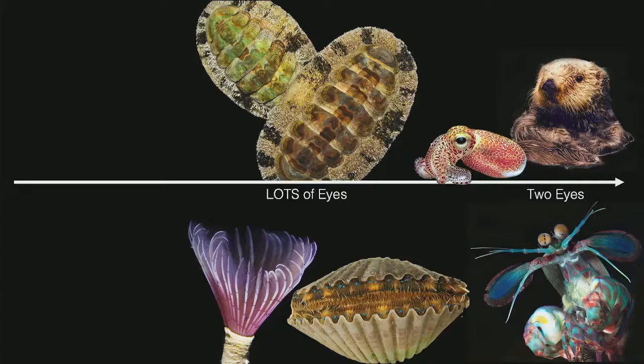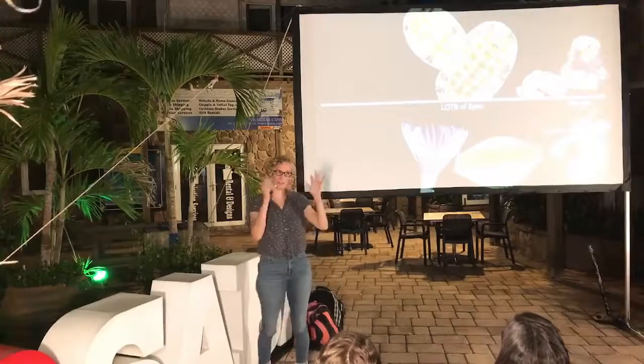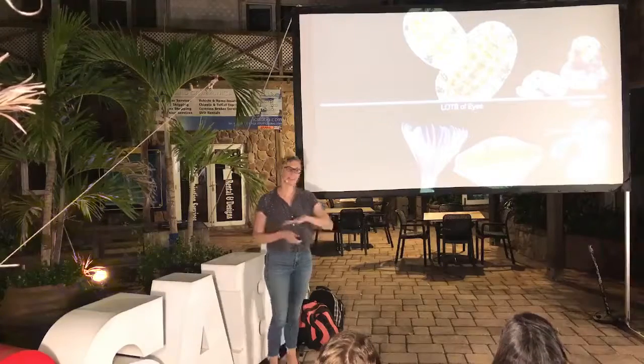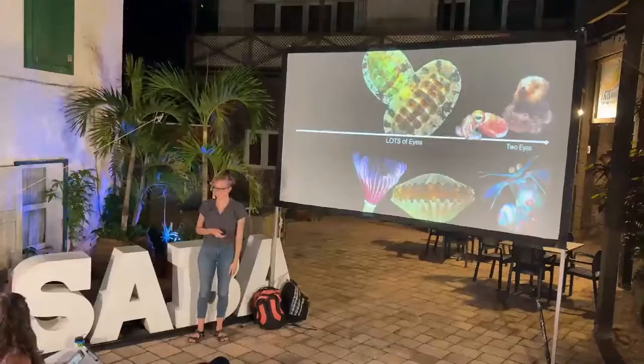We've got a lovely tube worm. If you see these spots on the tube worm's fans, those are the very small eyes. And then on the top, we've got chitons, which are kind of like a flat snail, and they've got eyes distributed all through their back that actually go through their shell.